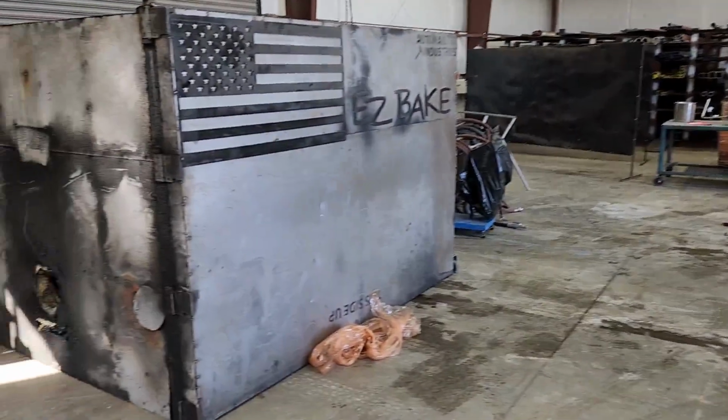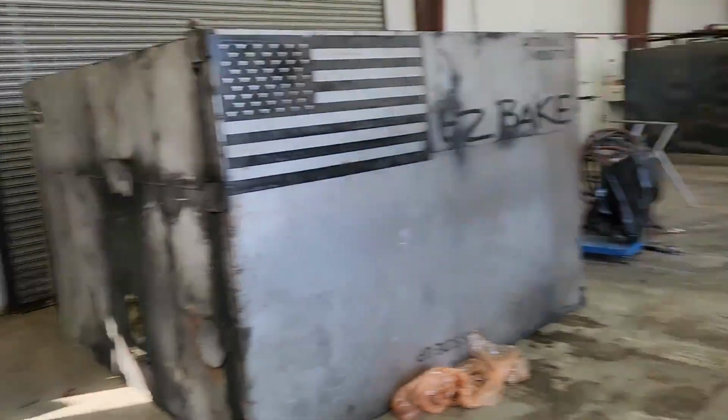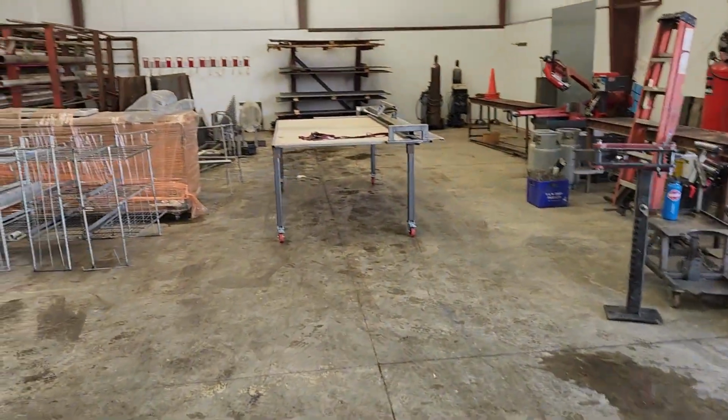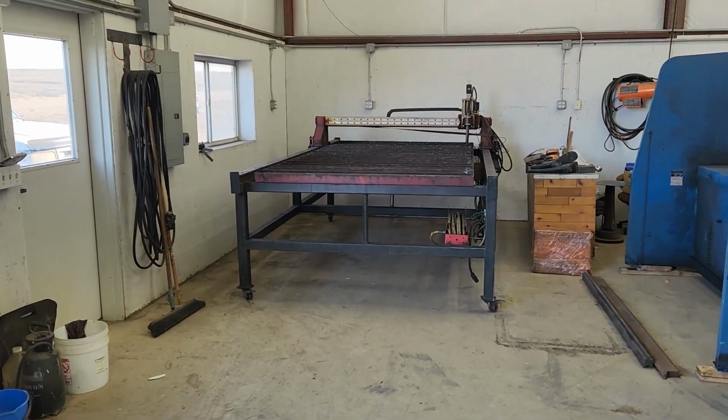All right, we got the oven in here. We've got the parts of the lift. Got some toolboxes and some other stuff. But the main things are the press, cardboard tables over here, and here's the plasma cutter.